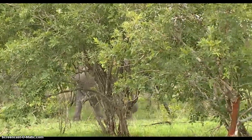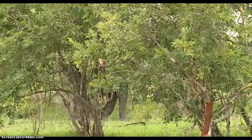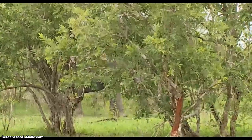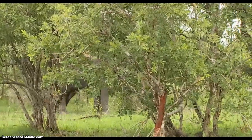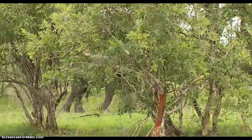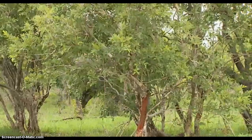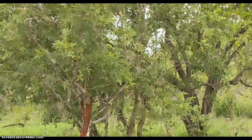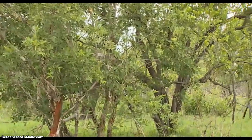Often happens on foot, especially with bulls, a sort of running charge towards you with their ears spread out, and they'll stop and they'll kick sand in your face. And if you just stand there, stand your ground, maybe sometimes you have to shout them down, and say no.